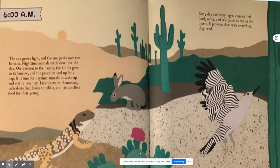6 a.m. The sky grows light and the sun peeks over the horizon. Nighttime animals settle down for the day. Owls return to their nest. The kit fox goes to its burrow, and the peccaries curl up for a nap. It is time for daytime animals to wake up and start a new day.